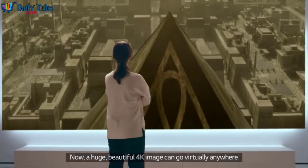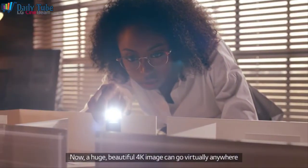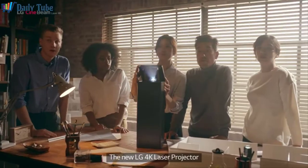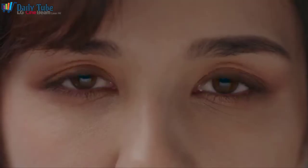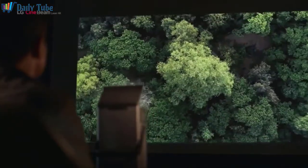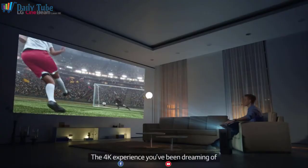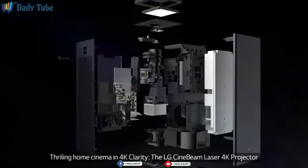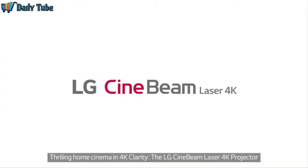Now, a huge, beautiful 4K image can go virtually anywhere. The new LG 4K laser projector. Bigger than life with unmatched versatility. The 4K experience you've been dreaming of. Thrilling home cinema in 4K clarity. The LG Cinebeam Laser 4K Projector.